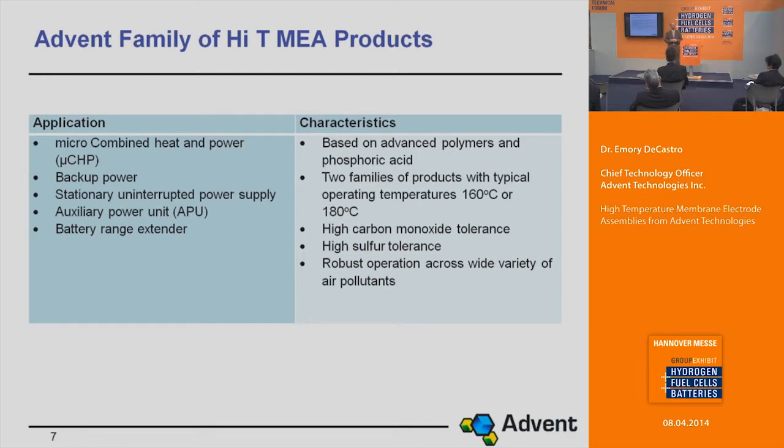Today, Advent has a family of high temperature PEM MEAs. They're used across various applications, from small scale battery range extenders, say 50 watts to 100 watts, that can recharge lithium-ion batteries in the field, to auxiliary power units for trucks and stationary uninterrupted power supplies. By being able to reform liquid fuels with a higher energy density, you can get longer run times for backup power, and even micro-combined heat and power systems.